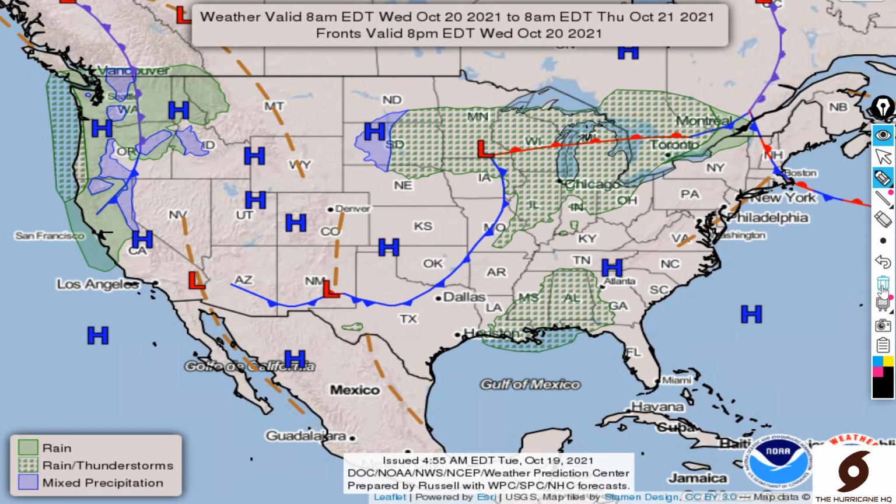You're not out in the clear yet for any mixed precipitation or snowfall yet because the forecasts are changing, and if it just gets a little colder in some of these areas over here, you could be seeing some mixed precipitation. So I'd still watch out if you're in those areas and monitor the forecast closely.